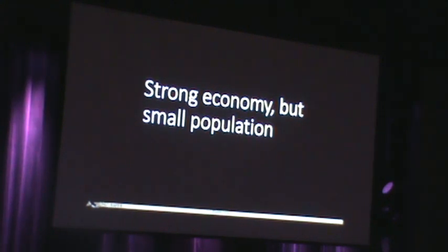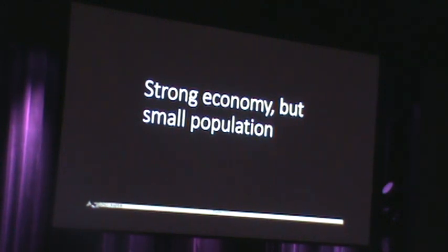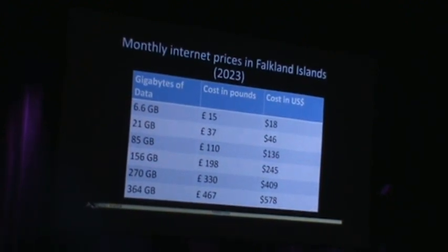For those of you who are paying the bills for internet at home, think about what you're paying per month and what you're getting. It's probably unlimited amount of data. You don't have a cap for how much you're streaming and things like that. You're paying a set figure a month. And whatever that figure is, I guarantee you, it is nowhere close to what the people in the Falkland Islands are paying. Ooh.